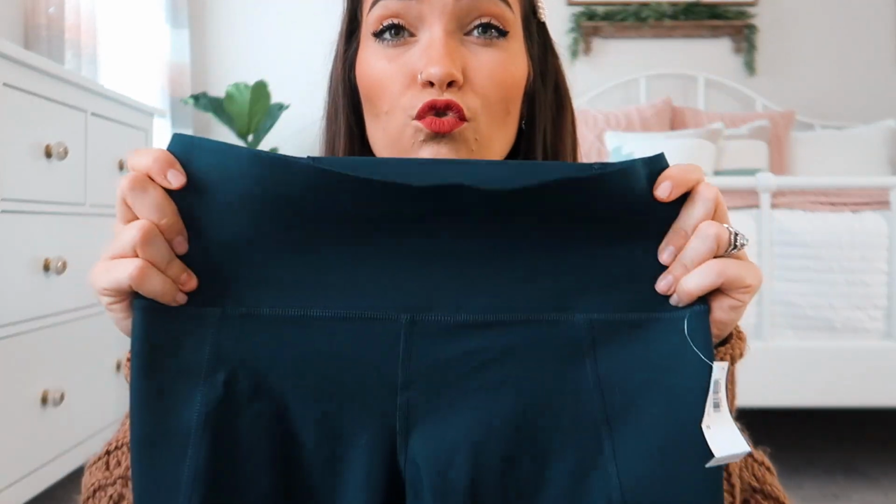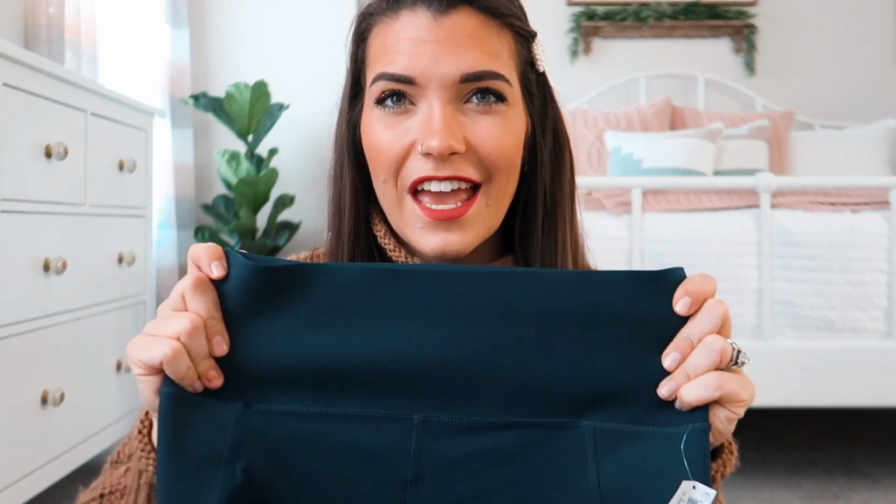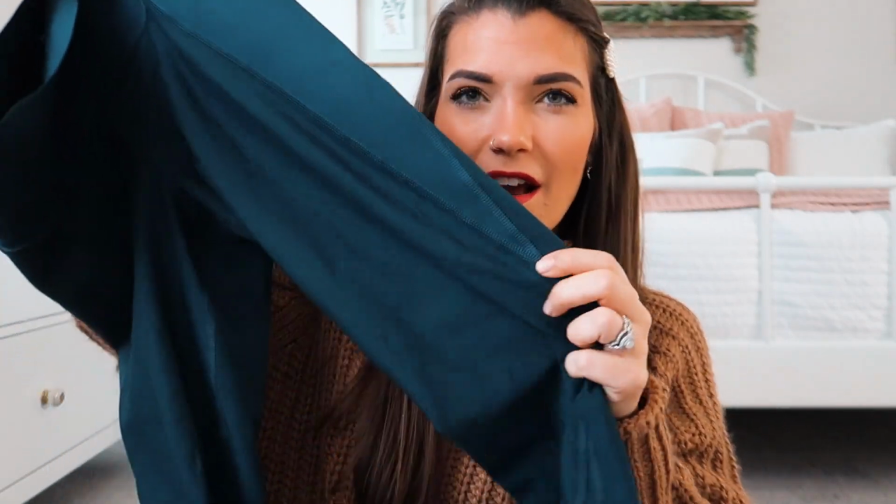The other pair that I got from Old Navy is a little bit more of their higher, more expensive version. This is the Elevate Sculpt legging. What's different about these is they have this really, really thick material, it feels like a booty band. It's a very thick material, and that material is also along the thighs and down half of the leg. The idea is that it really sucks in your waist and sucks in your thighs.